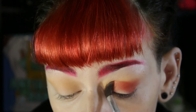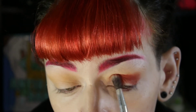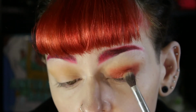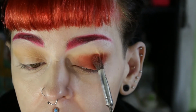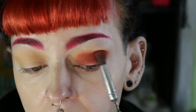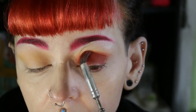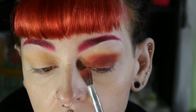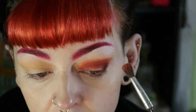I didn't see it and process it because I read the screen as I do these. By the way, I don't have the palette in front of me, but I just took that one shade and threw it all over my eyelid. I kind of wanted to do a halo eye just to do something different, and I didn't really love the way that this turned out, but it looks okay-ish. You'll have to let me know. It definitely isn't my favorite look, and not because of the shadow's fault, but just what I decided to do with the look.